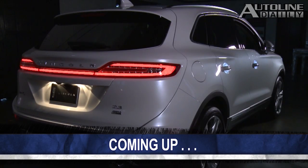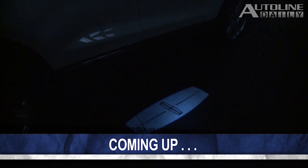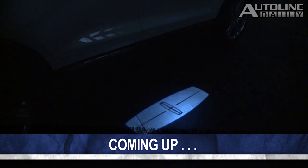Coming up next, does the Lincoln MKC really have a shot at winning the North American Utility of the Year Award? This might surprise you.